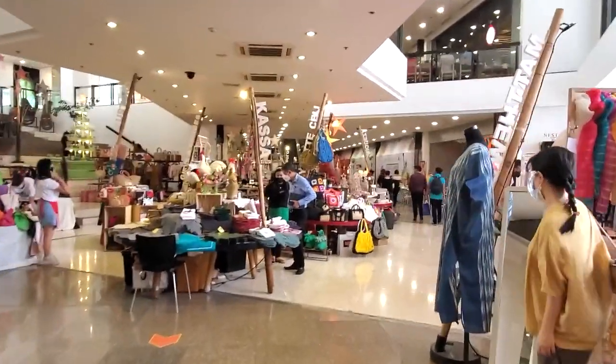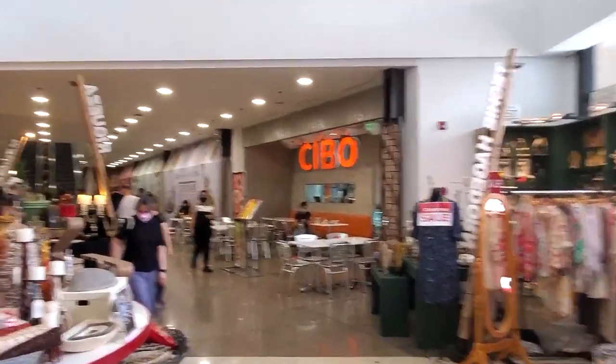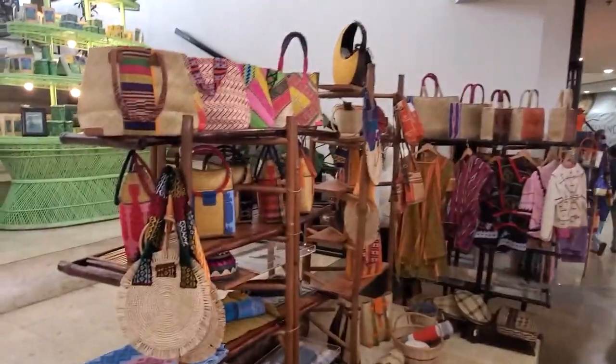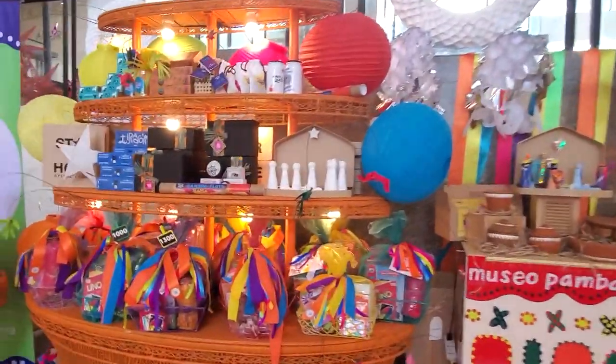All right, looks like here there are weaved items, more local items here, clothes, weaved bags. There's a Chibo there, jewelry, some mats, silverware. Yeah, this is definitely like the stuff that my grandparents would probably bring back to the US for us. So there is not only the expensive goods, but affordable Philippine made goods here as well.